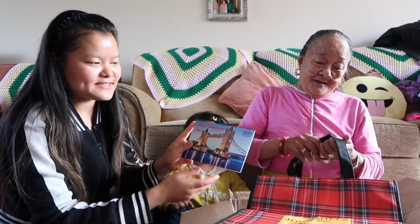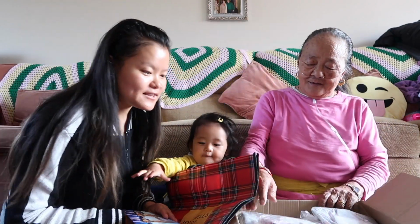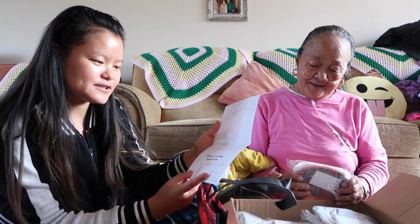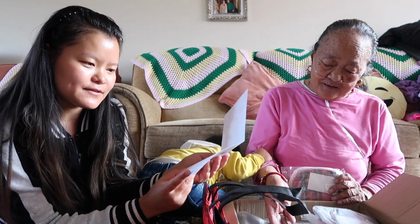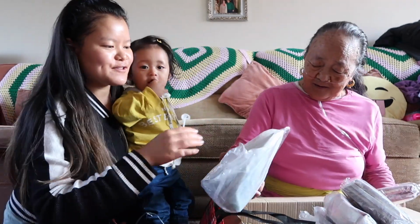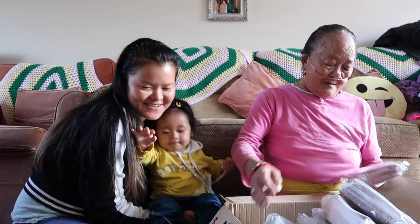Oh, it says happy visit Dasai and Tihar. Thank you, Zola. So much. Oh my god, what did they say? Okay, it says dear Sunuk and family, wishing you a very happy Dasai. Have a lovely Dasai and Tihar. It's from Didi London. She's excited.